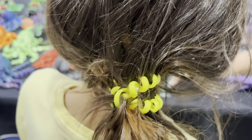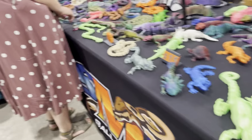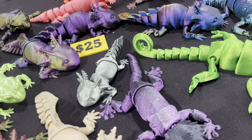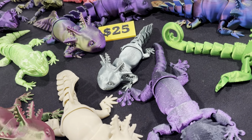What are these? Oh, 3D printed. Cool. It's so nice. It's not rough. Are these all 3D printed? Yes. That's a lot of plastic. That's cool, though. I like the way they come out metallic.